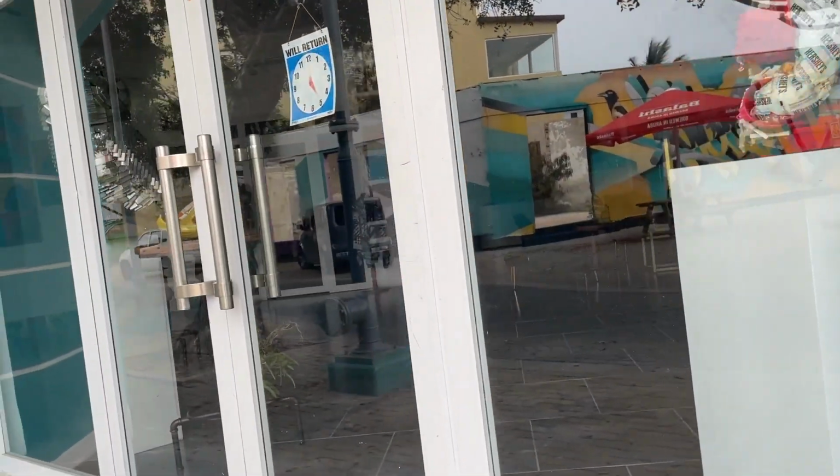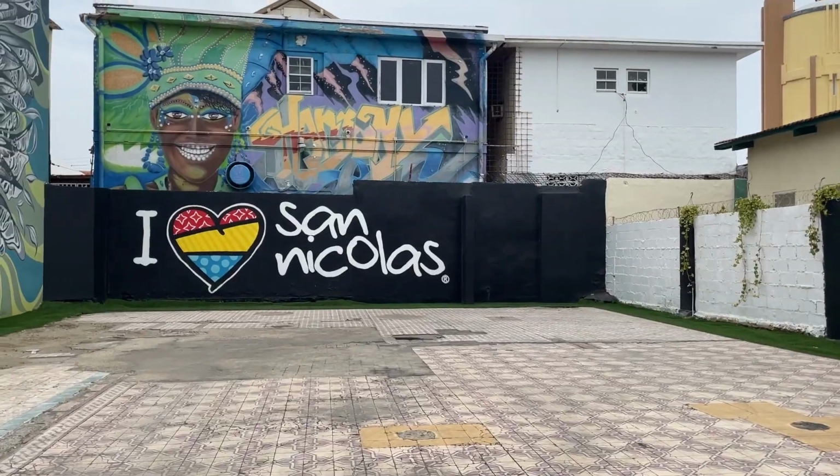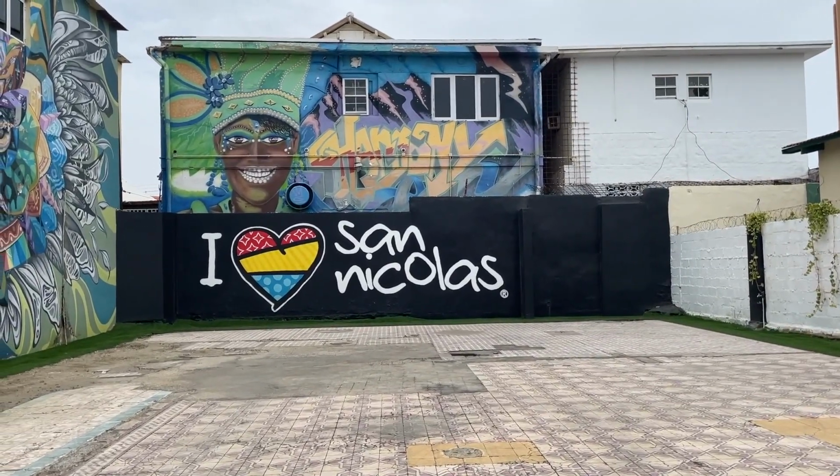Since they're not under operation, that's fine. But of course you can go down and check out the local food. There's different art, there's street art, there's an art museum or art gallery that you can go to called Artista. Unfortunately, I didn't get to go in. It was closed when I went over to San Nicolas, but it's definitely a great place to check out, and definitely great to go check out the oldest city in Aruba.